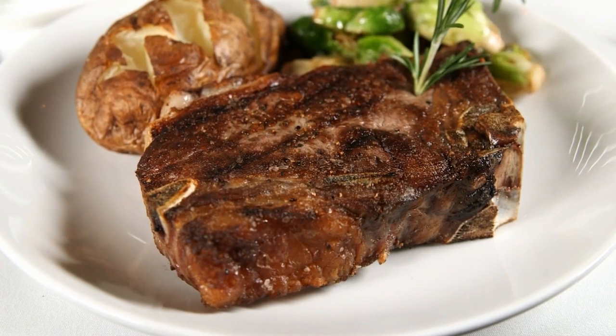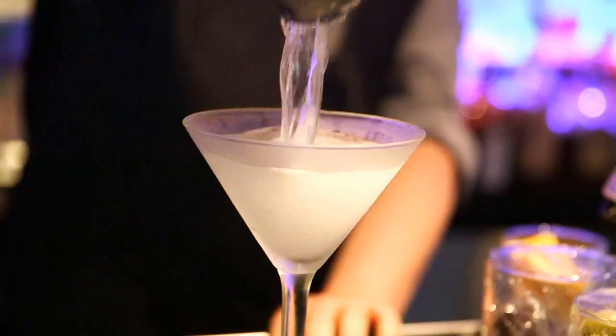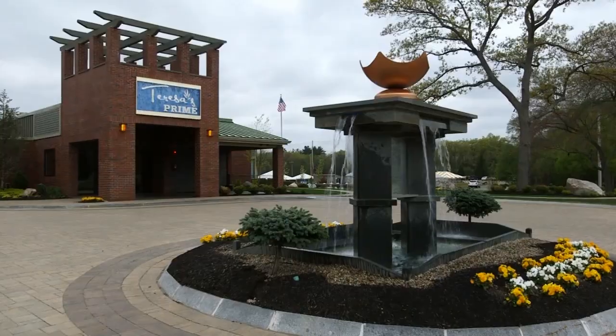Great steaks, great chops. Great fish. It's casual but upscale, very sleek, kind of got a Miami feel to it. My name is Nick Yebba Jr. and I'm the chef here at Teresa's Prime. I'm Nick Yebba and this is Teresa's Prime in North Reading.